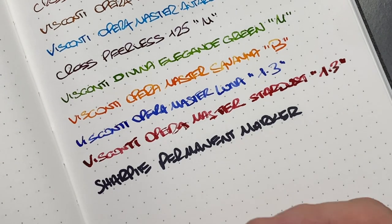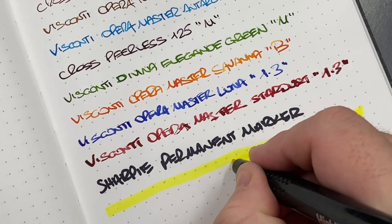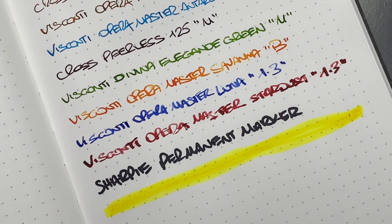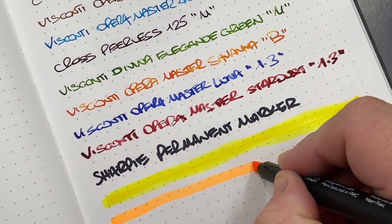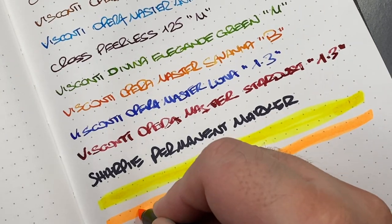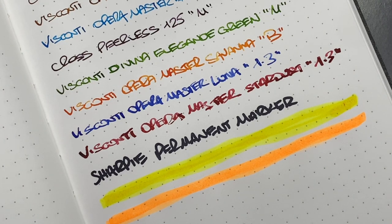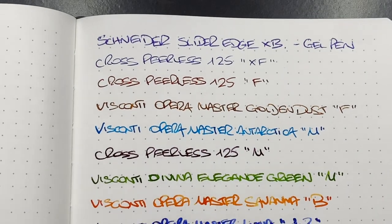So we're just going to, it's a chiseled highlighter. And a lot of people do like to highlight their work. So we'll do that. And for the last test, we'll do another highlighter here in a different color. And again, just to show if you're going to highlight your text there, to see whether or not that will essentially bleed through to the other side of the page. So I think let's take a look at this.